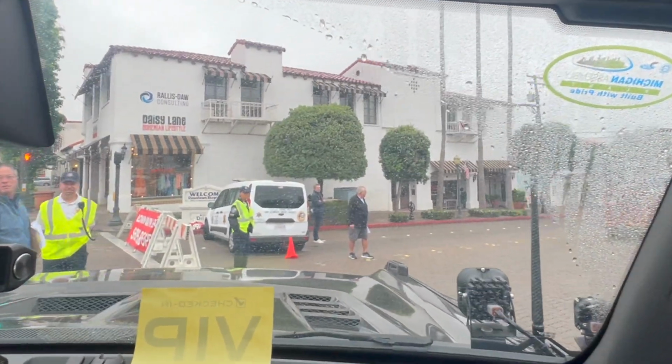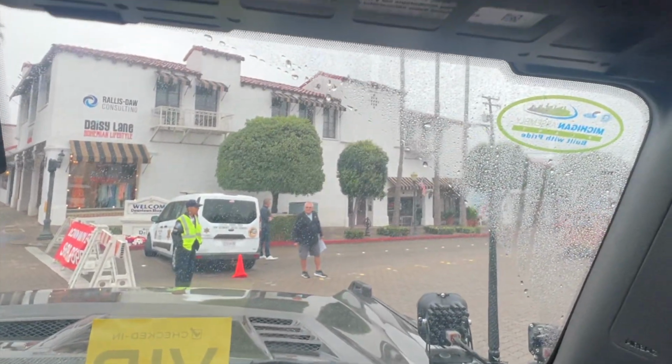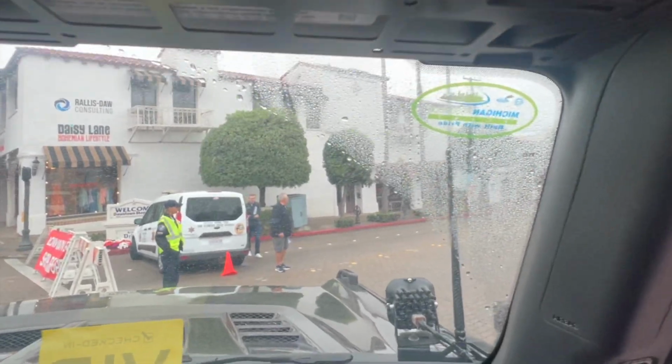Hi. Go behind that car, but you need to be to the left of him, okay? Left of him. We're going at 2 lines. Okay, all right, thank you. Left of him.